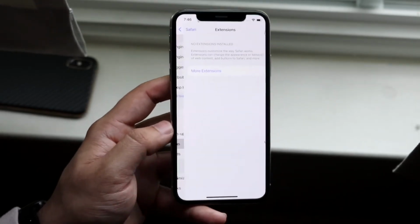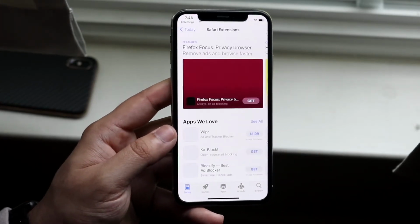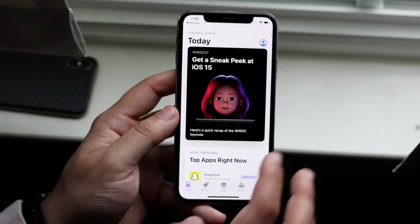Oh, so right here, there is extensions. So as you can see, if I go and click on more extensions, let's go ahead and see which extensions are available. And it takes me straight to the App Store. And there are a bunch of extensions already. I was not expecting that.